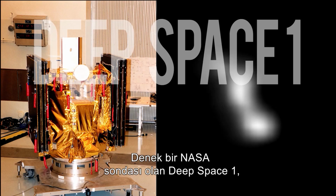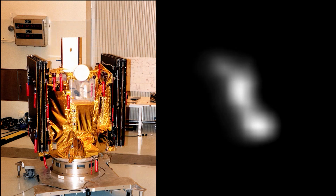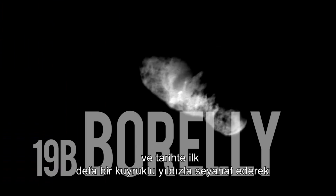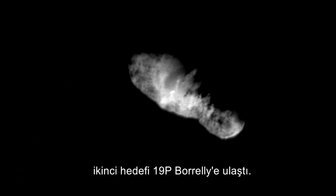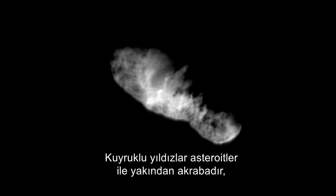Deep Space One, an experimental NASA probe, was sent to investigate an asteroid, 9969 Braille. Technical errors returned poor imagery. However, the probe continued on to its second rendezvous, for the first time with a comet, 19P Borrelly. Comets are closely related to asteroids, but originate from the cold, dark outer boundaries of our solar system.